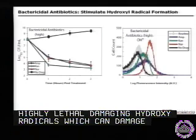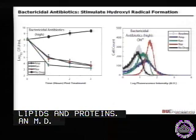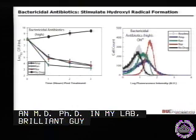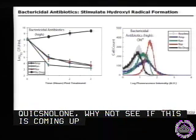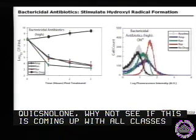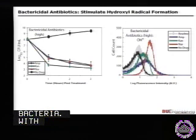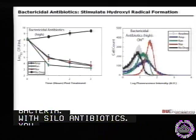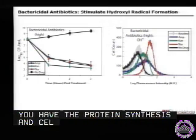Mike Kohansky, who's an MD PhD student in my lab, brilliant guy, went further and said, okay, if in fact you've seen this with quinolones, why not explore whether this is coming up with all classes of bactericidal antibiotics? Okay, so with bactericidal antibiotics, you basically have 3 different classes. You have your quinolones that damage DNA, aminoglycosides that mess up protein synthesis, and beta-lactams that mess up cell wall synthesis. Each is thought to act differently, leading to death.